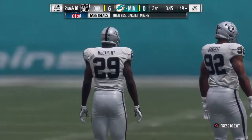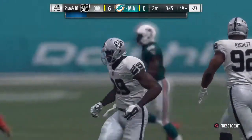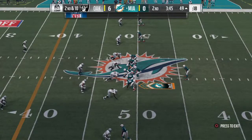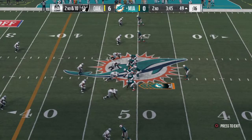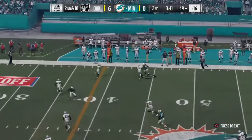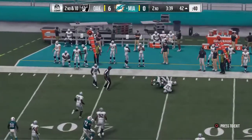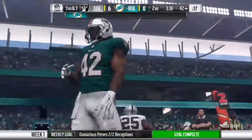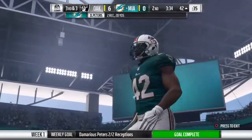Second down here after the incomplete pass. All right, here we go. 3-19. They're going to look to throw. It's a short one here, complete to his tight end. And this time he's able to take it down to the 42. The reception good for 7.